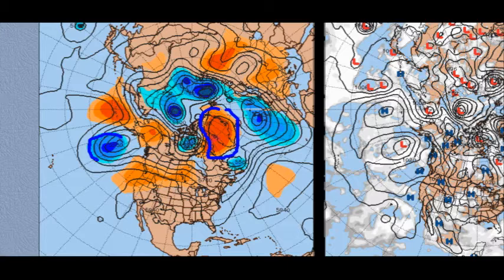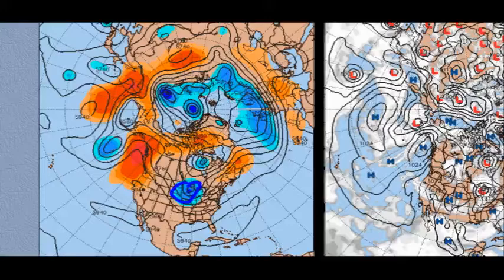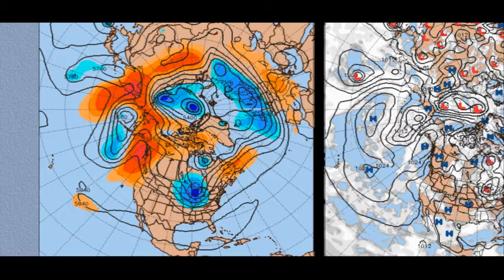And then just running this over the past 5 days, we can see that ridge building into the west, and then the growth of this negative pressure anomaly, height anomaly over the Great Lakes. And that's where we are right now. So that's showing us the low pressure area, the low height area over the Great Lakes. The vortex pretty much gone in the northern Canadian area, but definitely a whole lot of troughing.